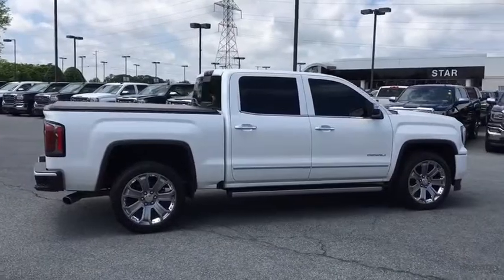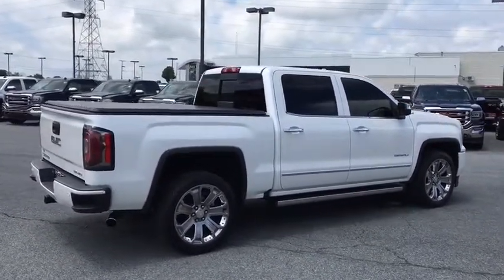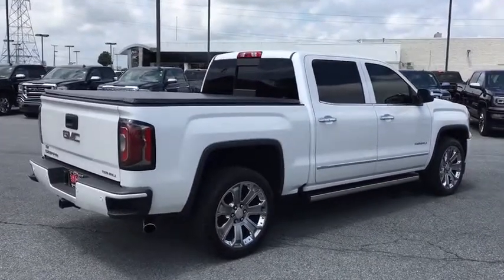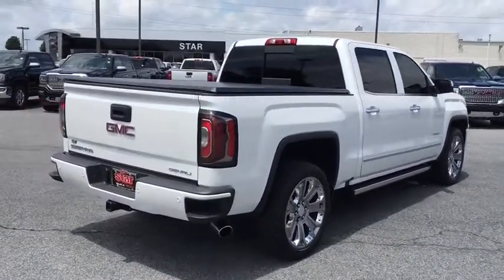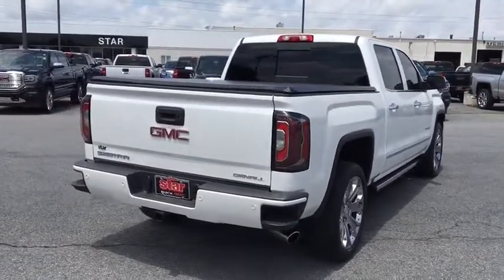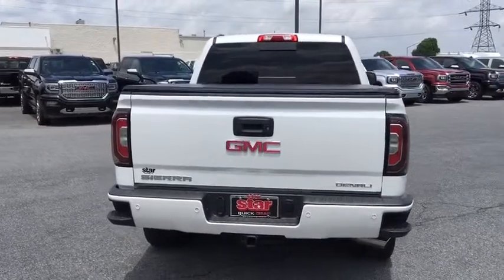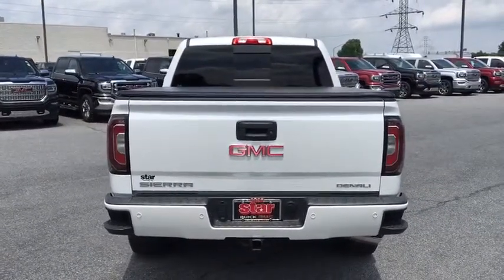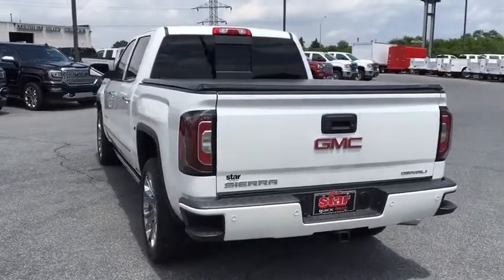Power passenger seat, steering wheel audio controls, navigation system, remote engine start, Bose sound system, traction control, dual airbags, power steering, chrome mirror caps, four-wheel disc brakes, universal garage door opener, center armrest, heated front seats, compass, fog lights, heated steering wheel, electronic stability control, CD player, power windows.